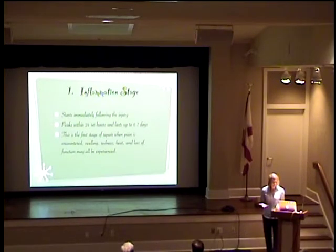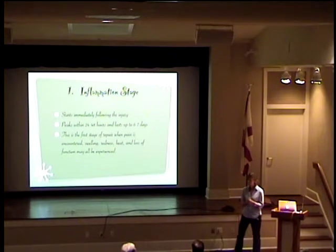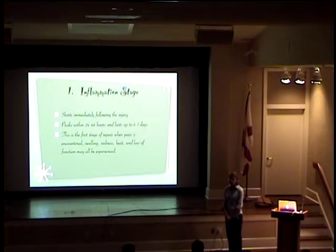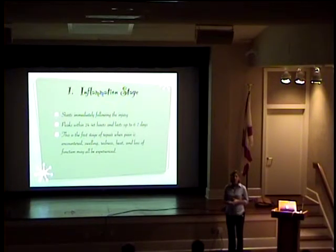Okay, so inflammation stage, I'm just going to briefly touch on these because, again, these would hopefully be things that you recognize if you are out on your own and you injured yourself and you're in the inflammation stage. You need to know that that starts immediately following the injury. So basically between 24 and 48 hours, all the way up to about 6 to 7 days is considered the inflammation stage. Okay? This is the first stage of repair when pain is encountered. Swelling, redness, heat, and loss of function may all be experienced.